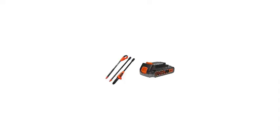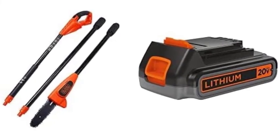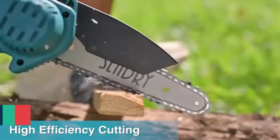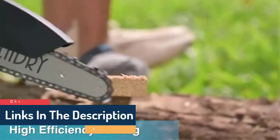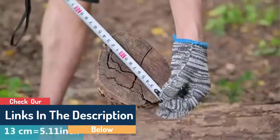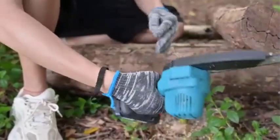Number 2. BLACK+DECKER Pole Saw. A pole saw is one of the many powerful tools that BLACK+DECKER, a well-known company, produces for its customers. The LPP120B and LBXR2020 OPE pole saw from BLACK+DECKER is listed in second place because it is an excellent choice if you're seeking a battery-powered pole saw.